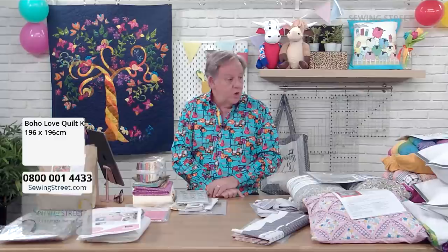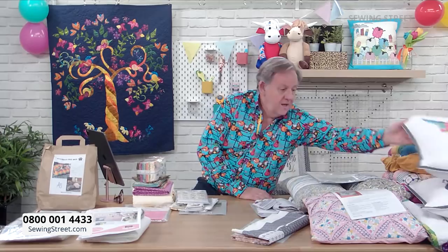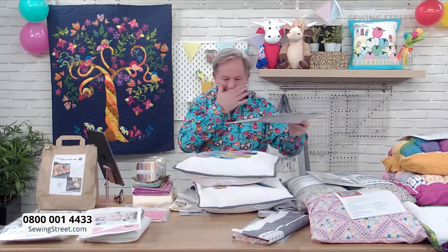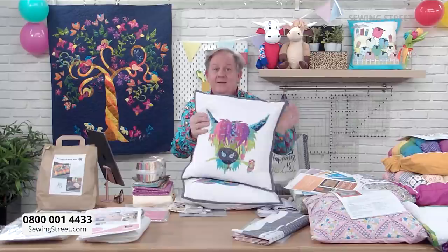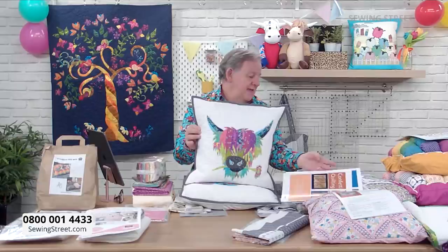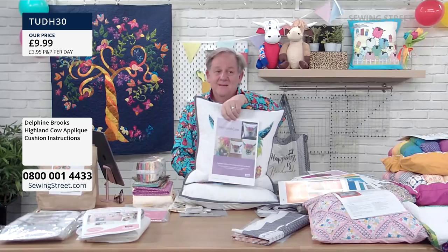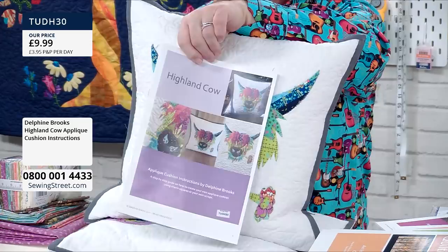Now, I've got Delphine patterns here. These are just the patterns, not kits or anything like that. Is this Highland? It's this one. This is what it'll make. It's a theme, isn't it? He's called Highland Cow, the last one at the bottom. So it's just the pattern, £9.99. Let me move the cushion so you can see. I'll put it down on the table.